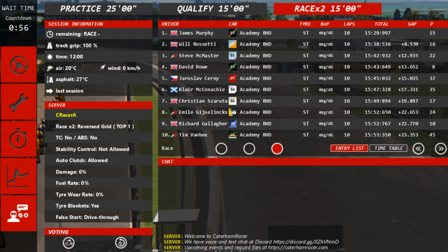Either way, here's the final result of what was a bizarre and crazy but very entertaining first race here at Thruxton. So James Murphy takes the victory by 8.5 seconds. He did obviously back off towards the line, but if you're going at full pace, it could have easily been double figures.